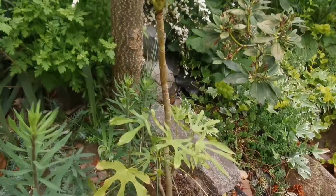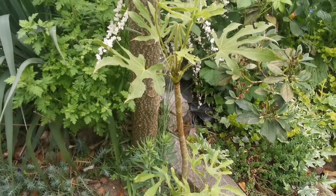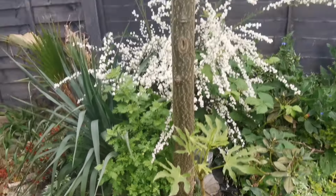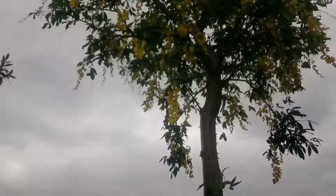Just looking down, you can see we've got the Fatsia polycarpa Green Fingers. Now that's done really well. Expecting some great new growth on that this year. And just as we look up, again, sorry guys about the light. There's your golden rain tree as well there.